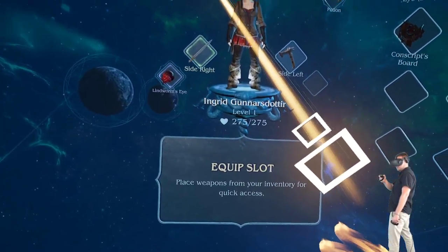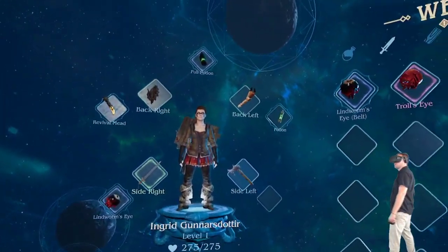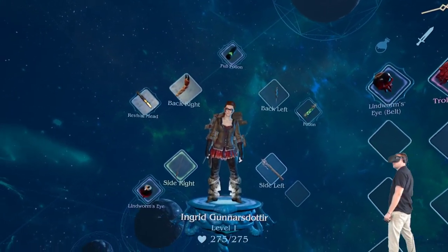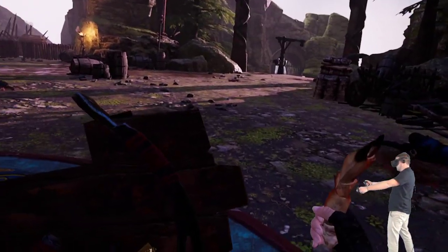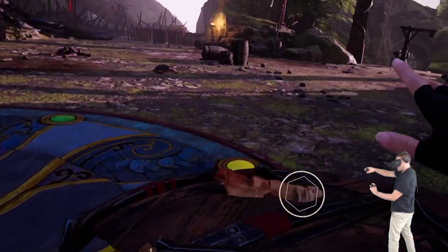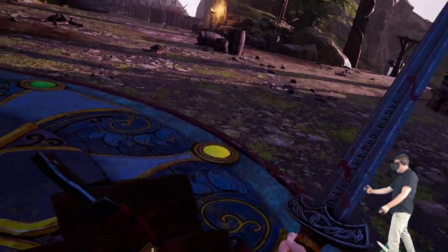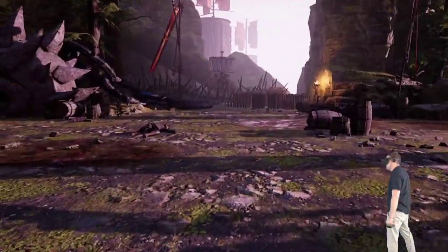Equip slot. Place items from your inventory for quick access. Yeah, I want to put this over there. There we go. Back right. I want it on back left, though. So back left will give me my shield. Back right will give me a crab leg. Hoo-yah. Hoo-yah. And this. Oops. Sorry about that, turtle.